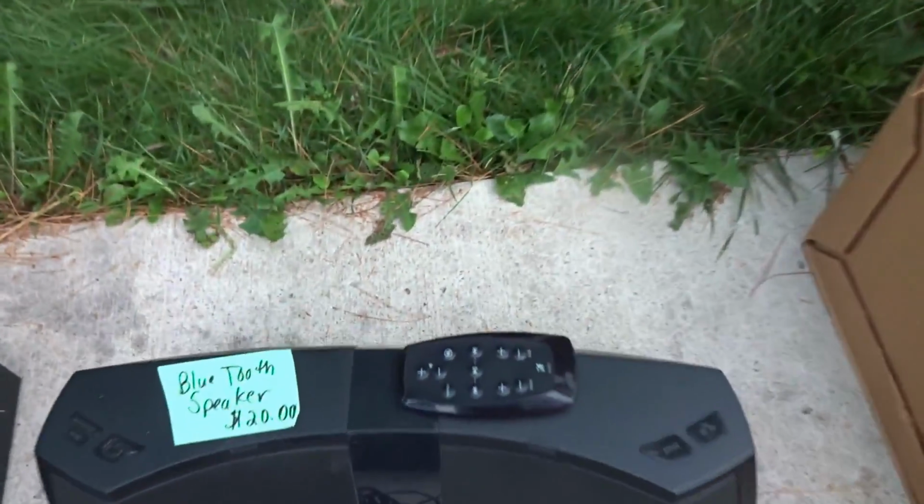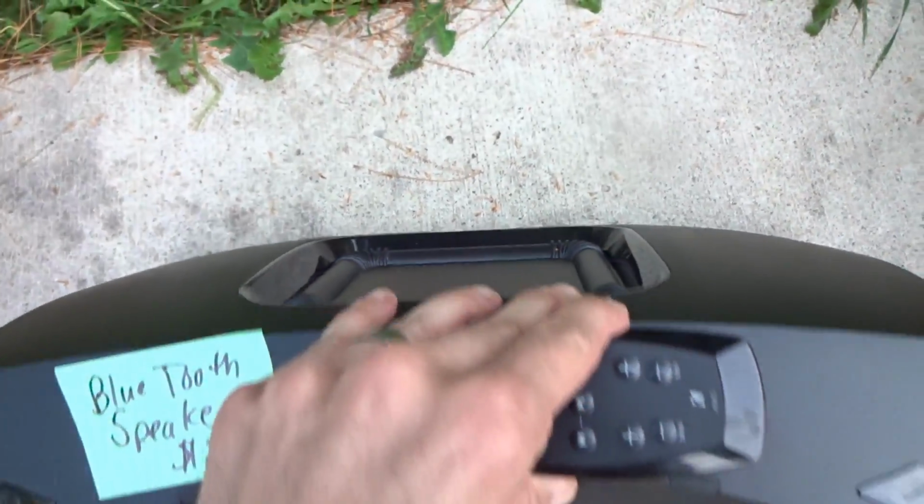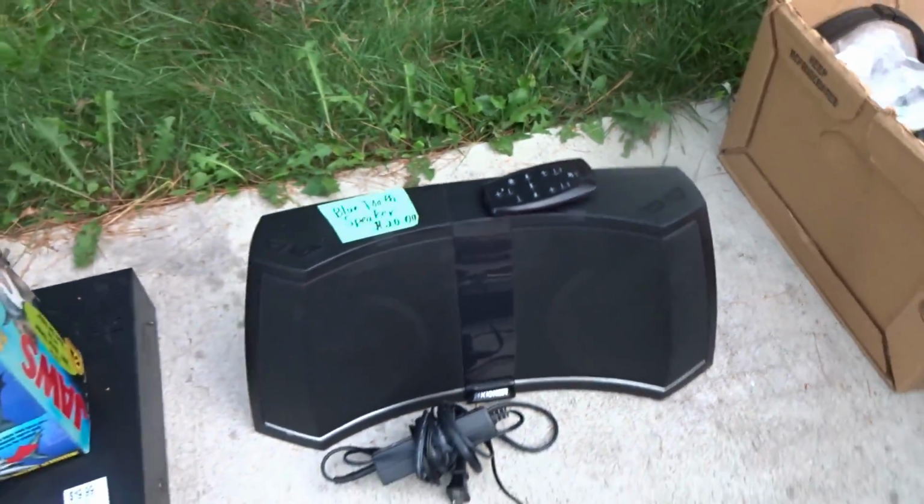It even has a little tiny sub in the back. So I'll have to hook it up, test it, see if it works. But I thought that was really cool.